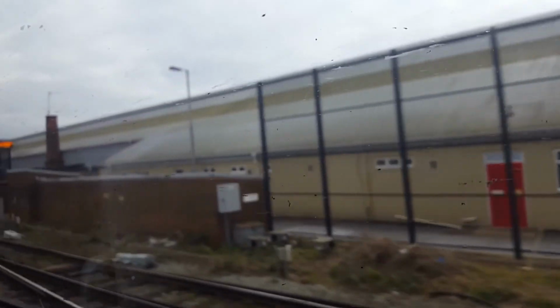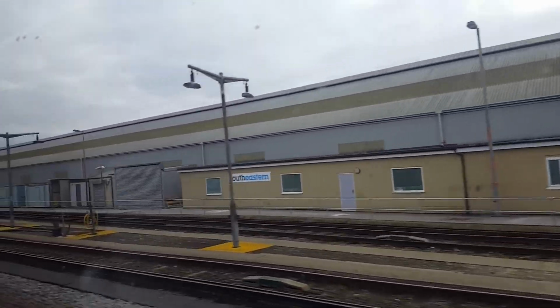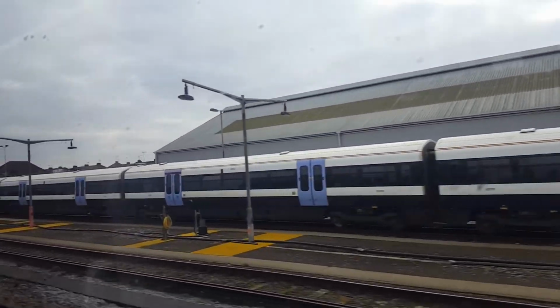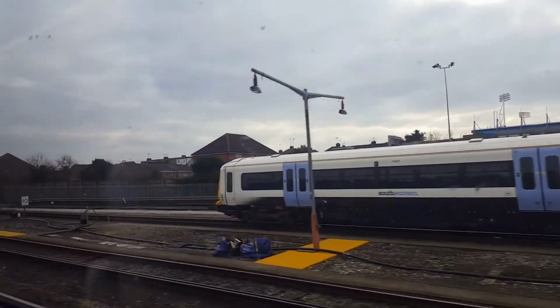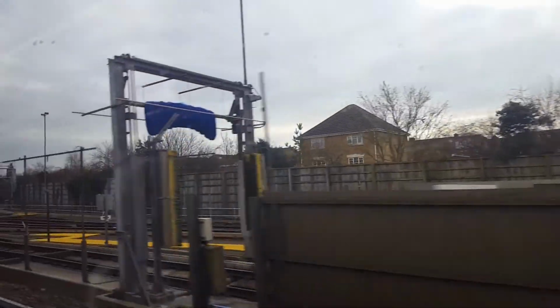This is Gillingham EMUD. The depot here has enough capacity to hold a reasonably large number of trains, normally class 465s. Units are stabled and cleaned here, and any light maintenance can be carried out here. Its location made it perfect for the quick deployment of extra carriages for the former, and often very busy, Gillingham to London Charing Cross services.